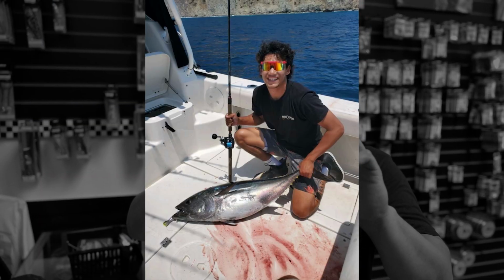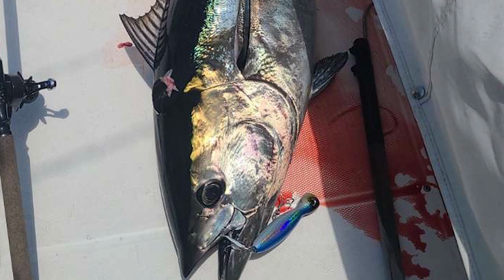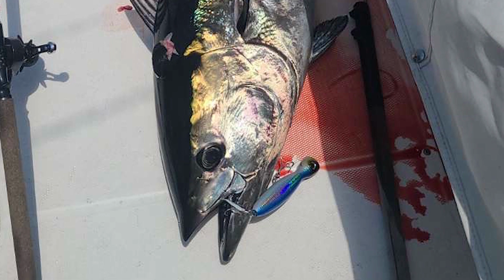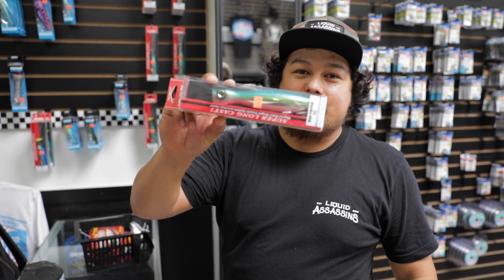Our buddy Jason had just recently got, I would say, ballpark 50 pounder. He was throwing, I believe it was a blue mackerel from these guys. Went out there, made a long cast, popped it twice. Bluefin came up, had it in his mouth. He killed that fish, we'll say ballpark 5 minutes or less. Good bait to have on deck.